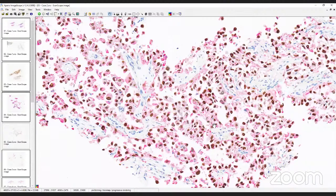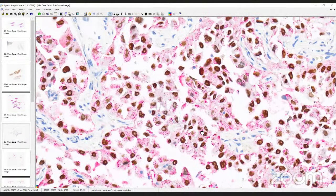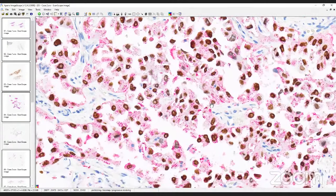But the reason I'm showing this is because I just want to admire the absolutely beautiful staining that has come out here, besides the beautiful morphology, unfortunate for the patient, but I'm a visual animal. And if I see a beautiful picture, I sit and enjoy it. And I wanted to share that with the audience.